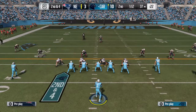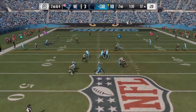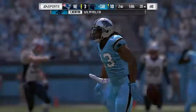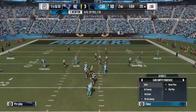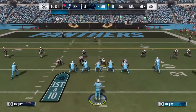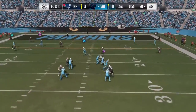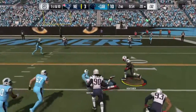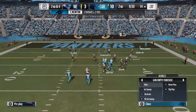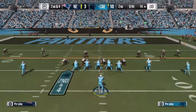They come out 5 wide, 3 of them to the right side. Newton now to throw. It's complete, right side to Benjamin. 17 yards on the pickup there, and the drive will continue. And they're going to hurry back to the line now. Newton now to throw. Eluding the pressure right. And he'll get inside the 15 down to the 14-yard line. It'll be a gain of 6, and that'll make it a 2nd down.